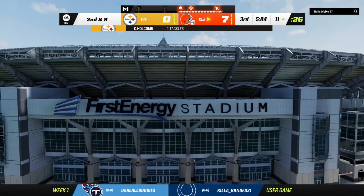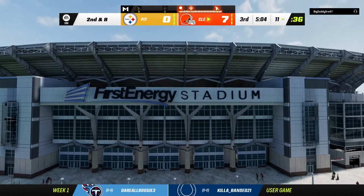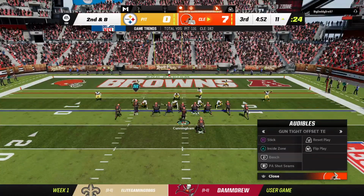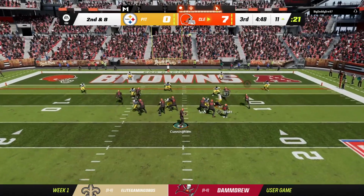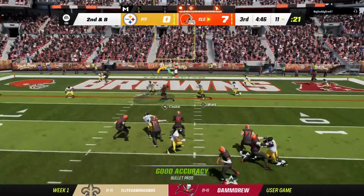The tackle by Cole Holcomb. In the first half, he was held in check on the ground, but despite that lack of production, they still have the lead. And they've got to feel fortunate about that. If they could actually get production from their lead horse, that would help open up this.